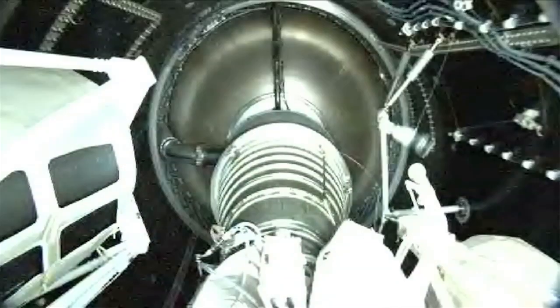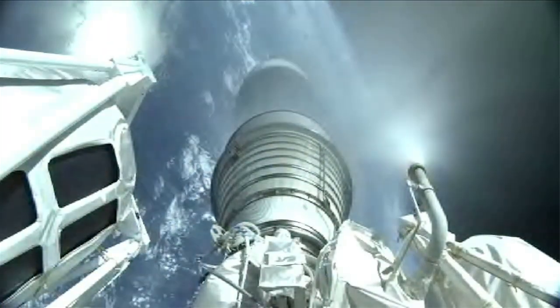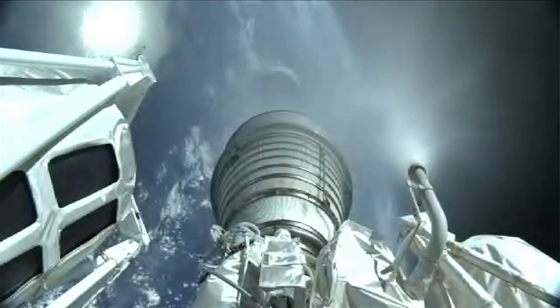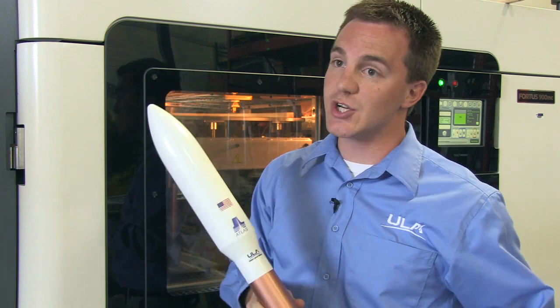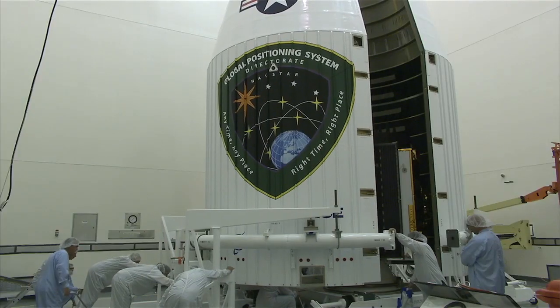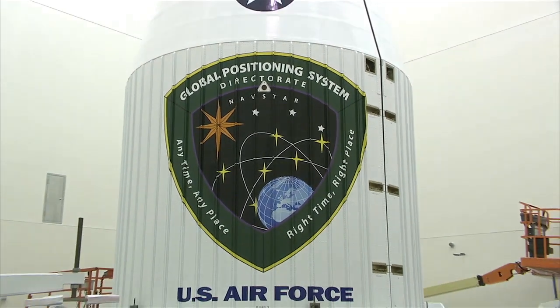It separates with our payload fairing once the booster phase of flight is complete, and there are 16 components of the additive manufactured assembly that slip around the circumference of the payload fairing. In the traditional manufacturing method, there's over 140. This makes installation and assembly significantly easier.